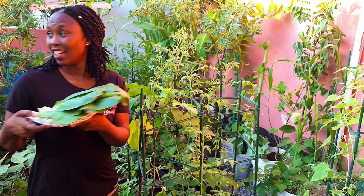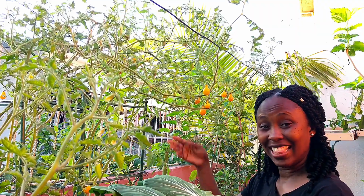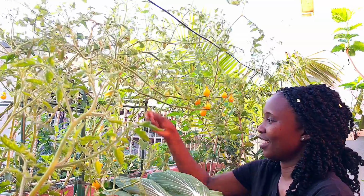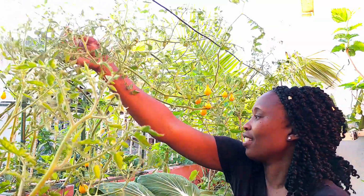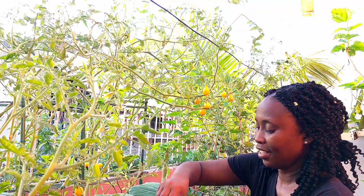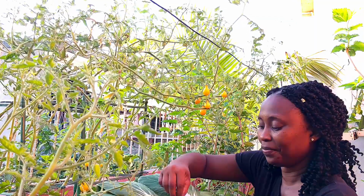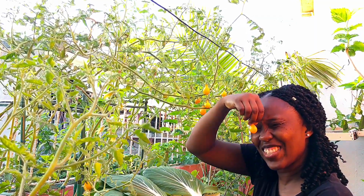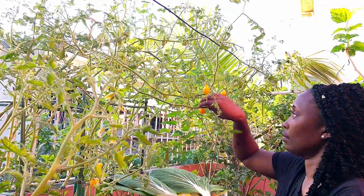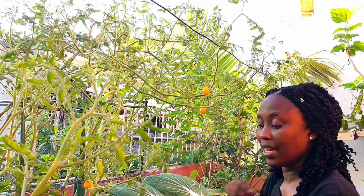Lovely. All right, so now I'm getting these yellow pear tomatoes, and these babies are always giving. Some of them are so tiny. Look at this one, so tiny. Man, they're so cute.